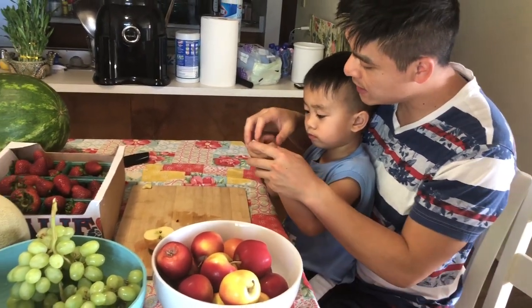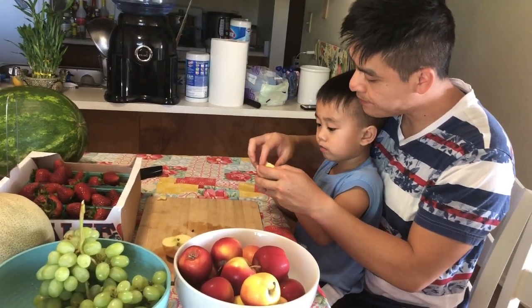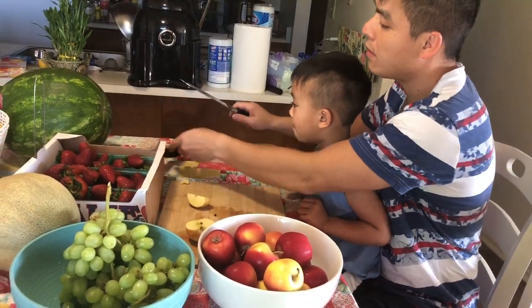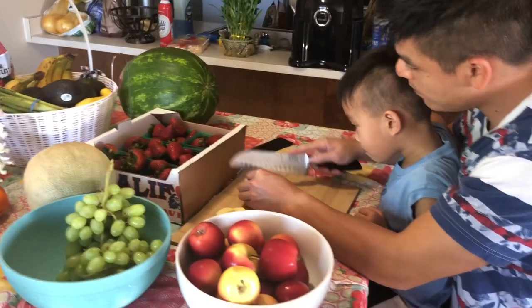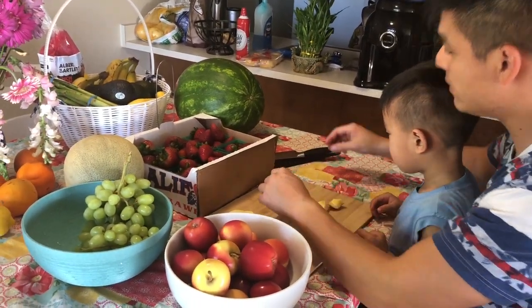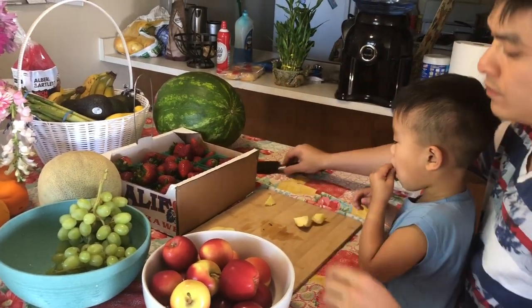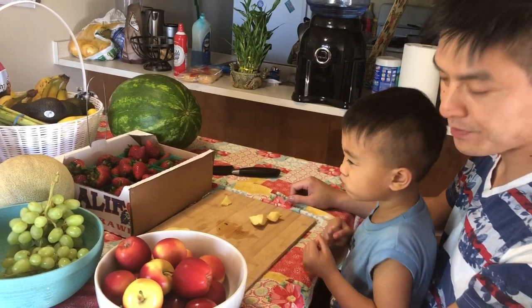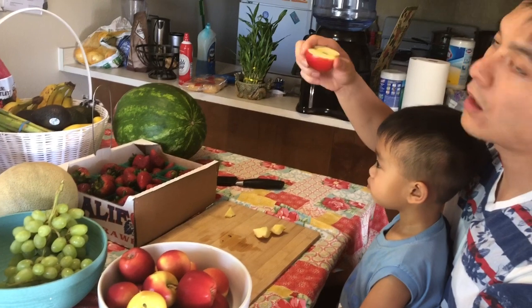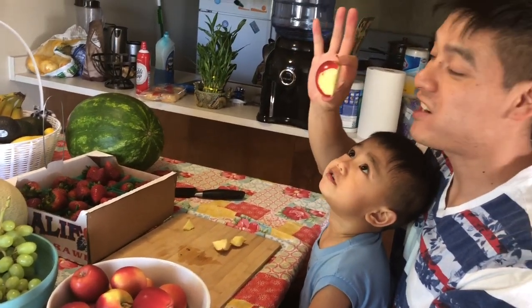Wow. That's awesome. Take out the seed. Make sure we take out the seed. Now. I didn't cut the seed. Yeah. Go ahead, try it. Hear that crisp?